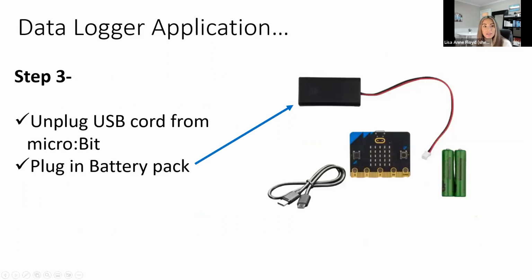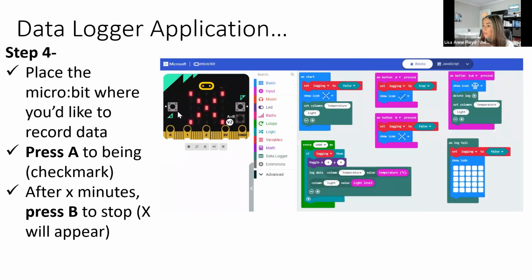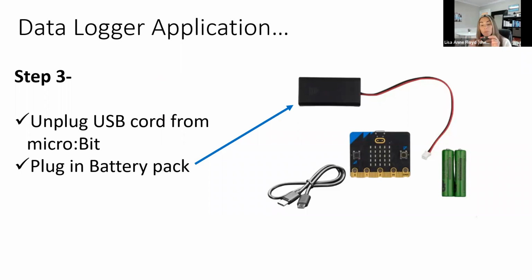Step 3 will be to unplug the micro:bit from the cord that's attached to your computer. I always like to use longer cords when I'm demonstrating in front of a group, because otherwise I'm attached to my computer. So disconnect that cord, and then you'll be plugging the battery pack into the micro:bit. As long as the program is on there, when you plug in the micro:bit, it will run that program. It just needs to be powered up. It can only hold one program at a time.